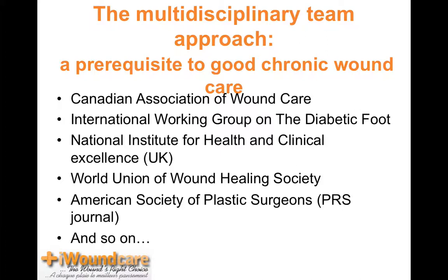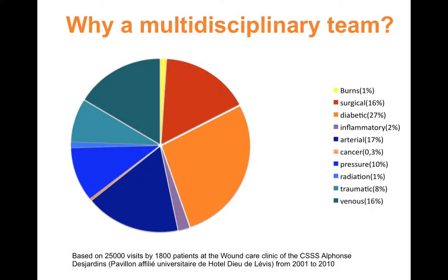Recently, in 2011, the American Society of Plastic Surgeons in their PRS journal had a very good text on chronic wound care, and they admit that the multidisciplinary team approach is really a prerequisite to good chronic wound care. Why do we need a multidisciplinary team approach in dealing with chronic wounds? Because we have a lot of wounds that originate from many etiologies.